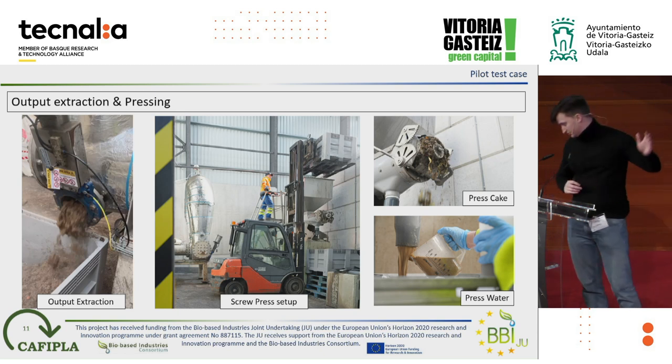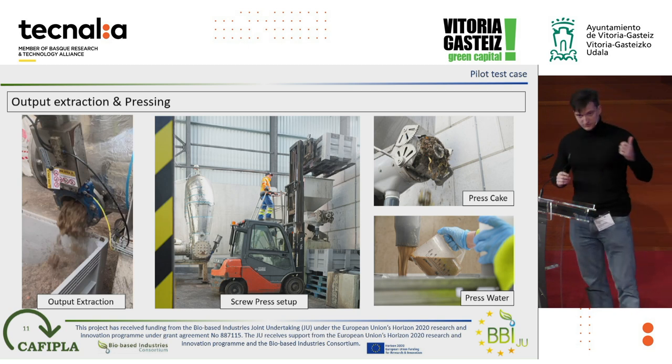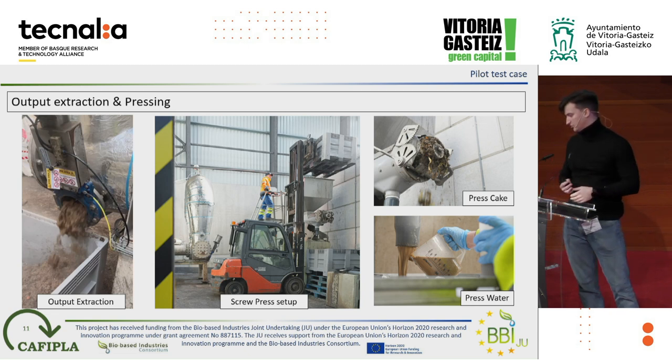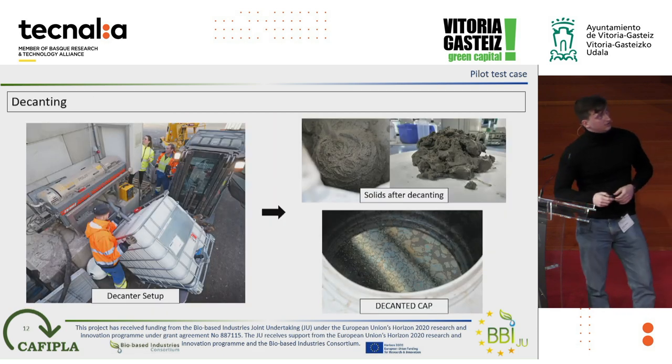So eventually we reach two fractions. We reach the press cake and we reach the press water. The press water is where all the rich short-chain carboxylic acids are present, and we will further purify it using a decanter.